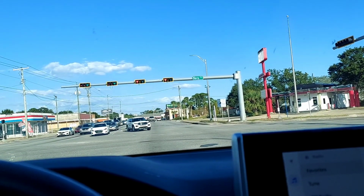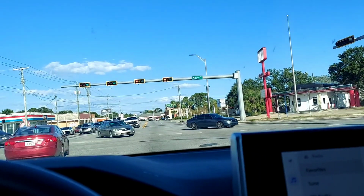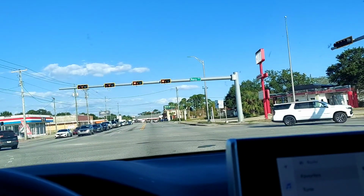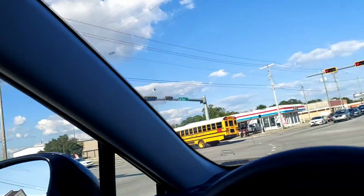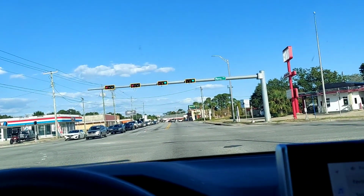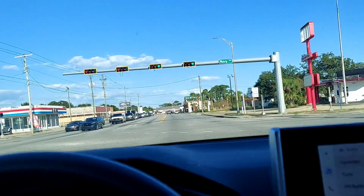Yeah, this is the road right here. It merges. And then we got some long lights here. This is Navy Boulevard going back this way and this way. What's this road coming straight? What are we going through? I can't remember. I don't remember the road.